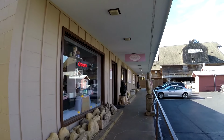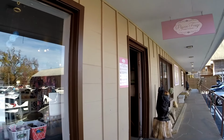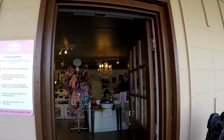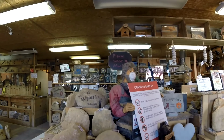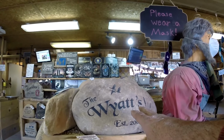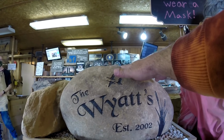Now, one of my other favorite places here is where they have the stonework, next to the Pigeon Forge Soap Company. And you want soap? Really nice. I mean, wouldn't this look nice? Not with that name, of course, unless your name is Wyatt, but on the front of your property, wouldn't that look beautiful? And the sizes vary.